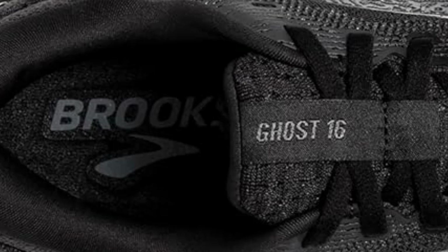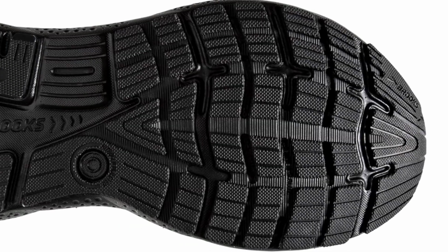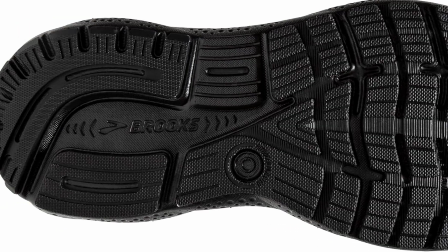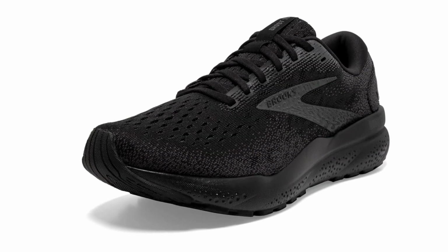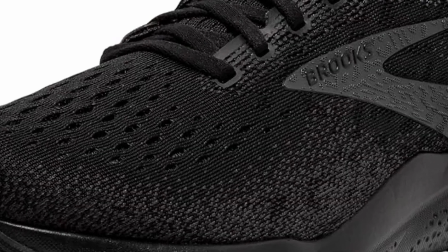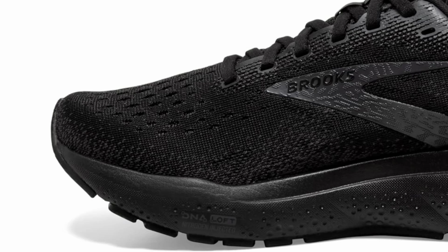Additionally, the Ghost 16 boasts an updated outsole that provides excellent traction and durability across various running surfaces, from pavement to light trails. The segmented crash pad enhances smooth heel-to-toe transitions, making each stride feel natural and efficient. With its sleek design, lightweight construction, and versatile performance, the Brooks Men's Ghost 16 is an ideal choice for runners seeking a dependable neutral running shoe that supports daily training, tempo runs, and longer distances with ease.